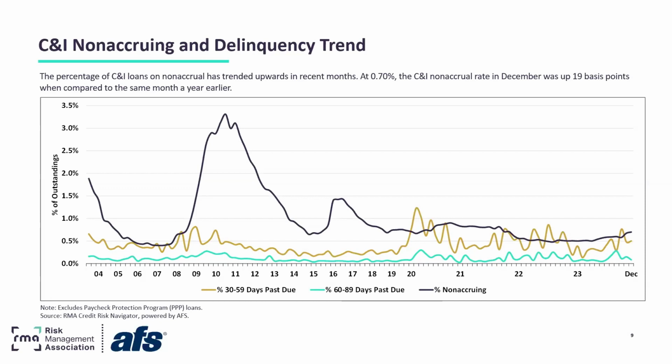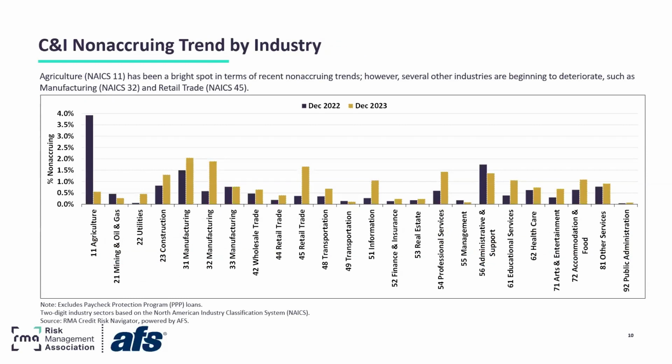And medium-term delinquencies are up, but not as significantly as the short-term delinquencies. So we thought we'd dig in a little deeper to the non-accruals and the short-term delinquencies on the next couple of slides to see what's going on. But there's definitely a decline in the performance, a rise in the non-accrual, however you want to put it. So let's look at non-accrual trend by industry.